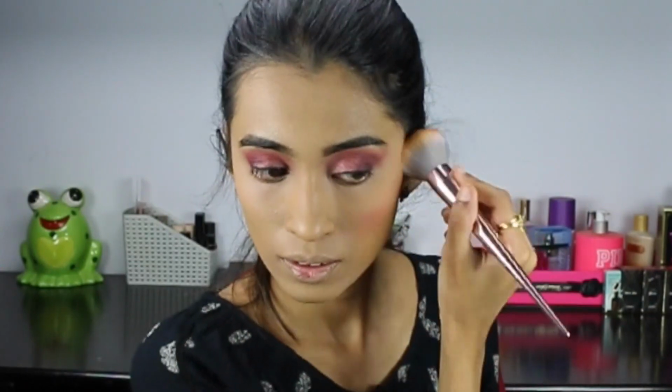And this is one of my favorite blush shades actually, and it looks very nice. It is pretty matte, so because the foundation is also matte, it doesn't go well with the matte finish, and that's the reason I actually like to go with cream blushes.